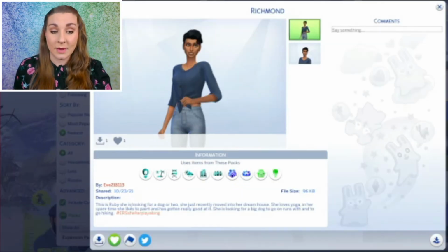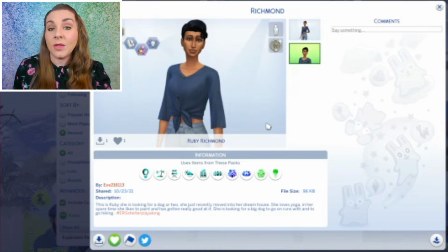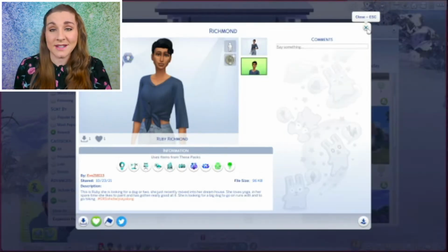This is Ruby. She's looking for a dog or two. She just recently moved into her dream house. She loves yoga. In her spare time, she likes to paint and has gotten really good at it. She's looking for a big dog to go on runs with and to go hiking. So this is a very healthy, very active Sim who it looks like has some musical talents, and I am so excited to play with her.